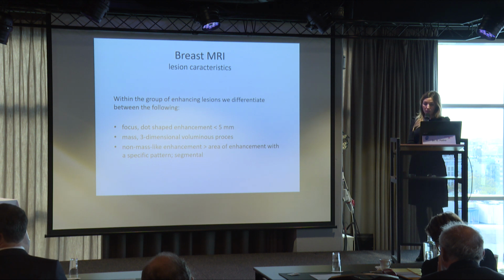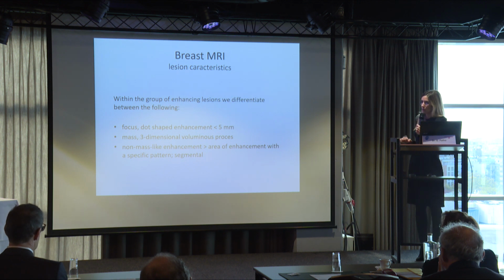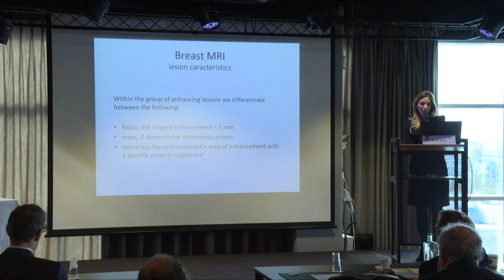What do we look at if we find a lesion? What kind of characteristics do we look at? If a lesion enhances, we look at three things. What kind of lesion is it? Is it a focus? It's an area of less than 5 millimeters. Is it a mass, or is it a non-mass-like enhancement? And this can have different types.